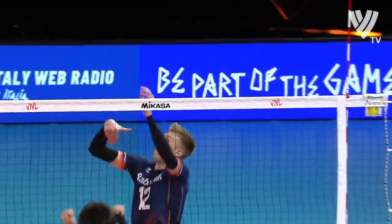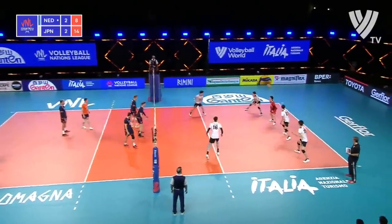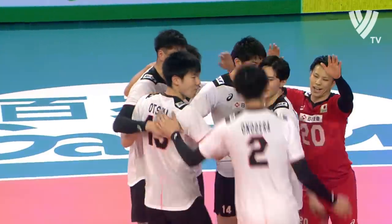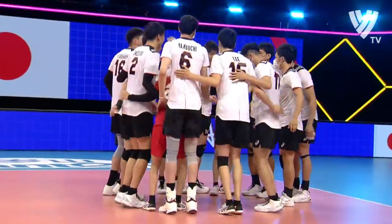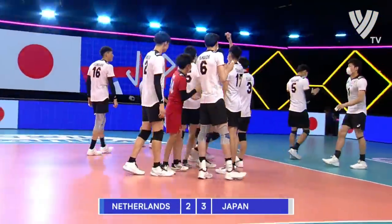High ball outside. Twinstra. Namir to serve. Netherlands 8-14 and it is out! And Japan taking that set and that match. The last point, 15-8 on an error by the top scorer of Netherlands yesterday.